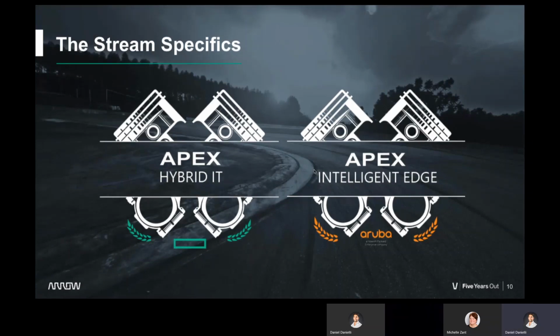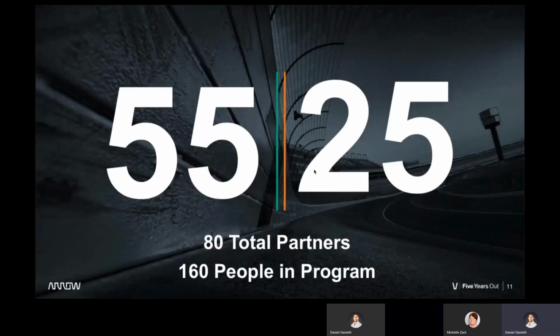In terms of getting into the stream specifics, I mentioned that we're running 2 streams, the Hybrid IT stream and the Intelligent Edge stream. There's going to be a total of 80 partners participating, 160 partner people in the program, which is going to be one of the biggest programmatic events that Arrow and HP have launched together, with a real focus on developing channel skill set and capability. Of the 80 partners participating, there's going to be 55 available spots for the Hybrid IT stream and 25 available for the Intelligent Edge stream with Aruba.